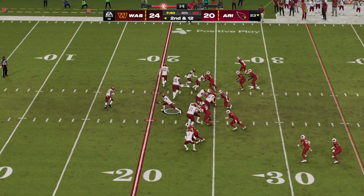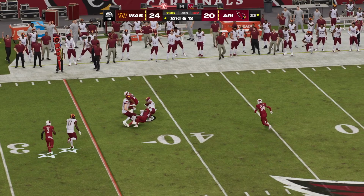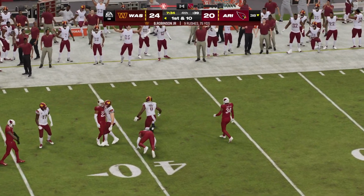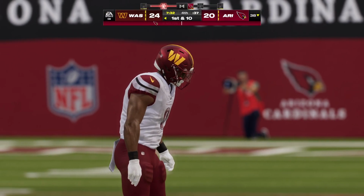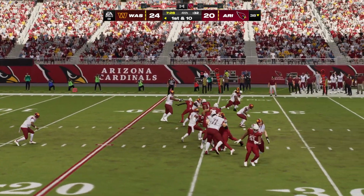I think you're exactly right, but I do think if they can stay aggressive and keep them on their heels, they'll be best served that way. And they're able to get this one across the 35. 75 yards on the ground for him now on 9 carries.